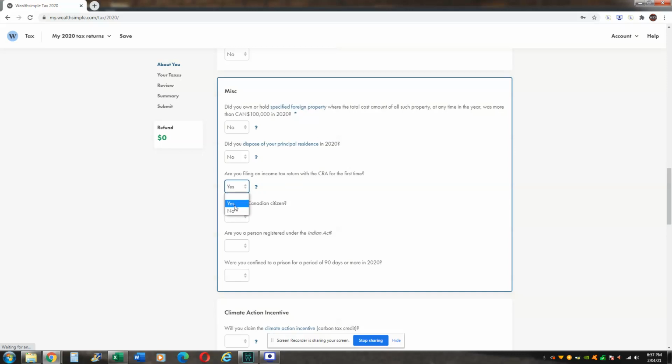Most of the time na-encounter ko kapag first time filer, hindi nag-go through yung online filing. So what we have to do is print out the forms and then they have to sign it and then mail it directly to CRA. Kasi sometimes hindi pa nako-connect yung SIN number nila through the CRA for some reason. So wala pa silang account sa CRA kaya hindi nag-go through yung net file.